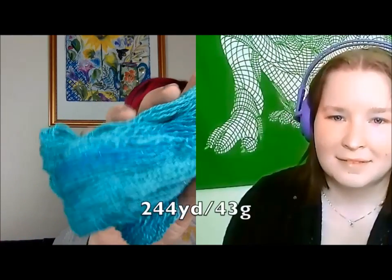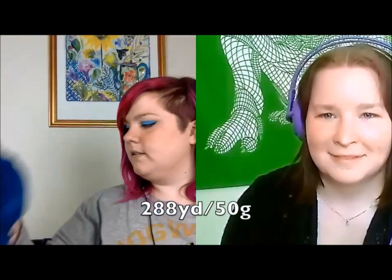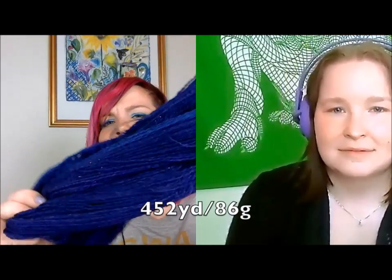So it's this pretty, and this kind of blue teal. This is a 2-ply? Yeah. Everything's a 2-ply. And this darker blue. And then I have this lovely purple. This one is my absolute favorite. And we do love the purple. Yeah, everything purple is awesome. And then it's this dark blue with a slight hint of purple. It's really nice. And I think this will be some kind of improvised triangular shawl.